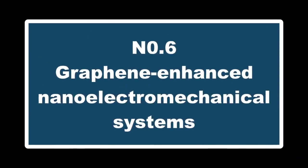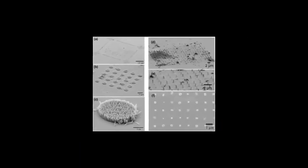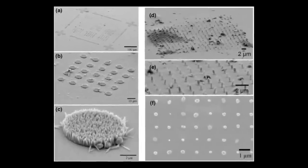Number 6. Graphene-enhanced nanoelectromechanical systems. As the adoption of tiny machines becomes widespread in diverse markets from healthcare to defense, the next logical step is further miniaturization.